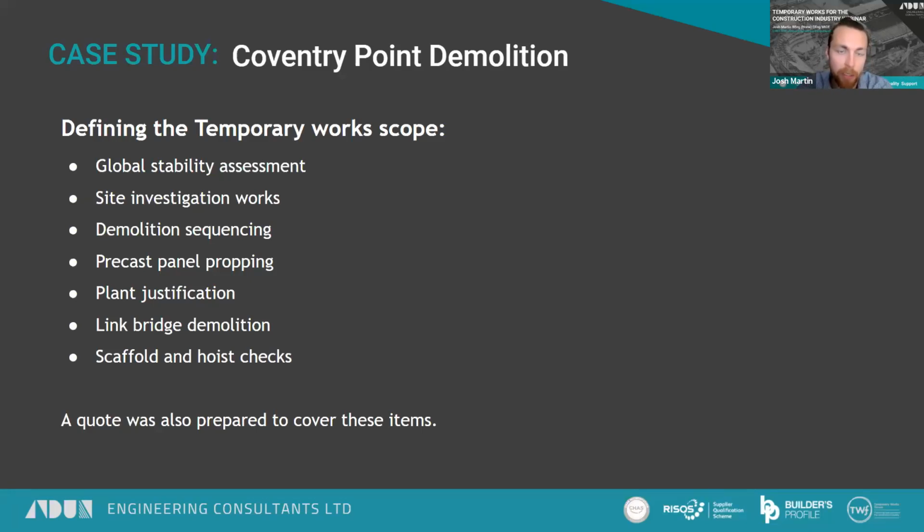There are several temporary works items that were required on this project, just picking a few there: global stability, comprehensive site investigation review and desktop study, which is very important because this structure was a large panel system structure, and that desktop work included contacting Bison, who were the manufacturer of the panels that they used there, just for some inside information and to help us out. Plant justification, scaffold checks, etc. And then a price for the design fees that would be associated with this finalized design work was also prepared, which could then be included in the tender submission.